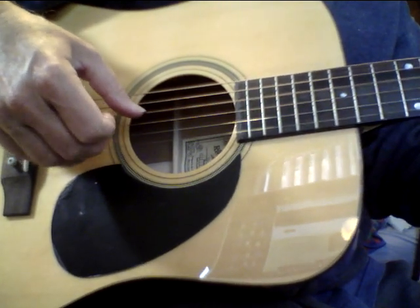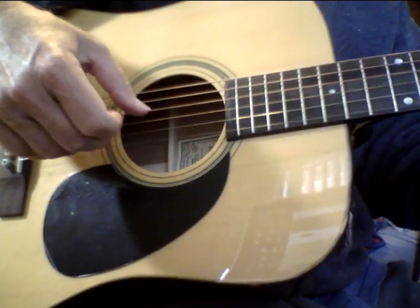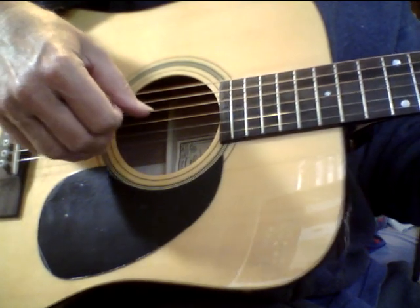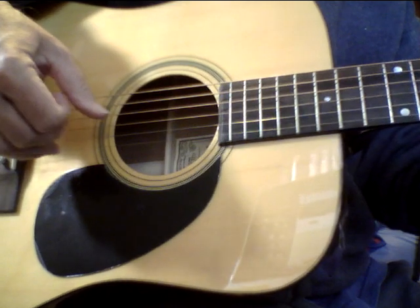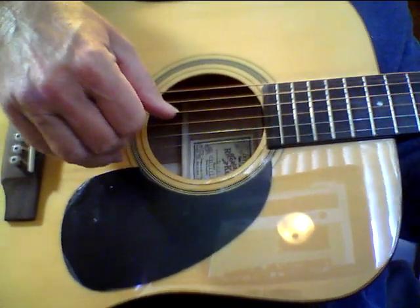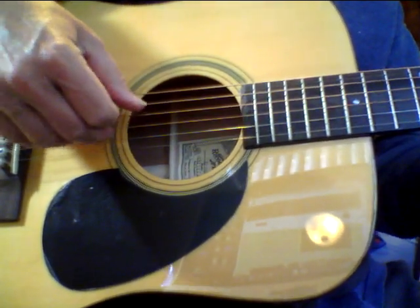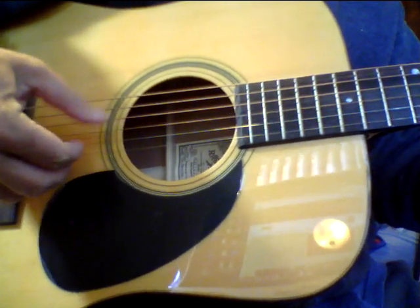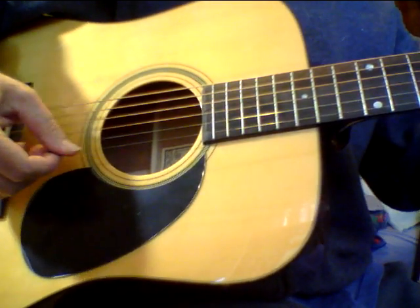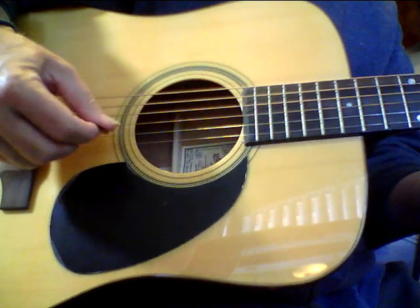It's in DADGAD. I'm just falling in love with this guitar. I'm not very warmed up, but I've got a couple people that wanted me to do another demo. But yeah, you can hear the sound. I probably have it tuned a little loud. Very playable.